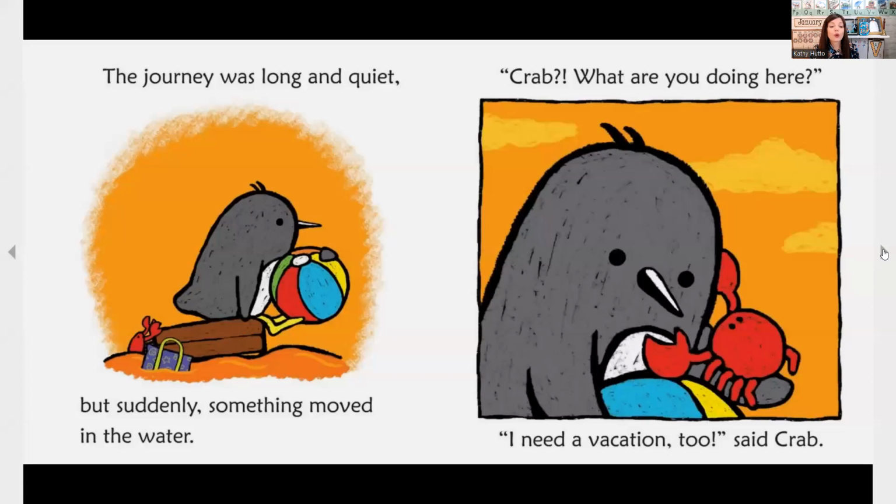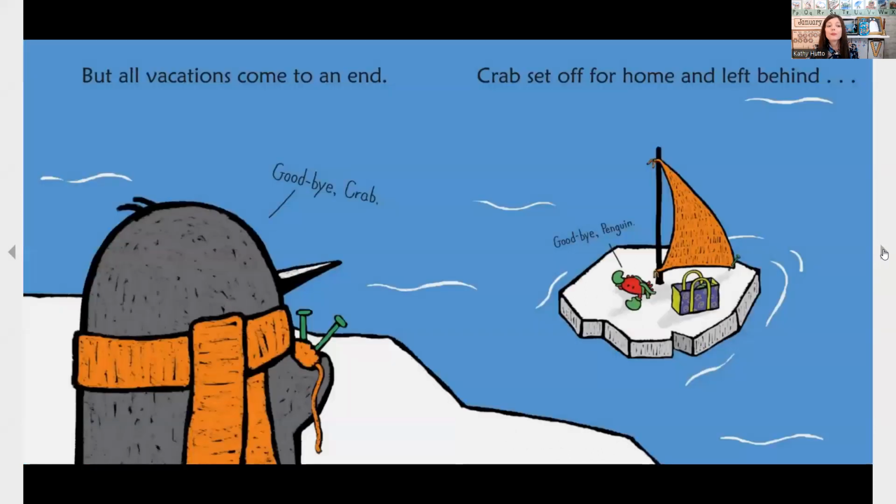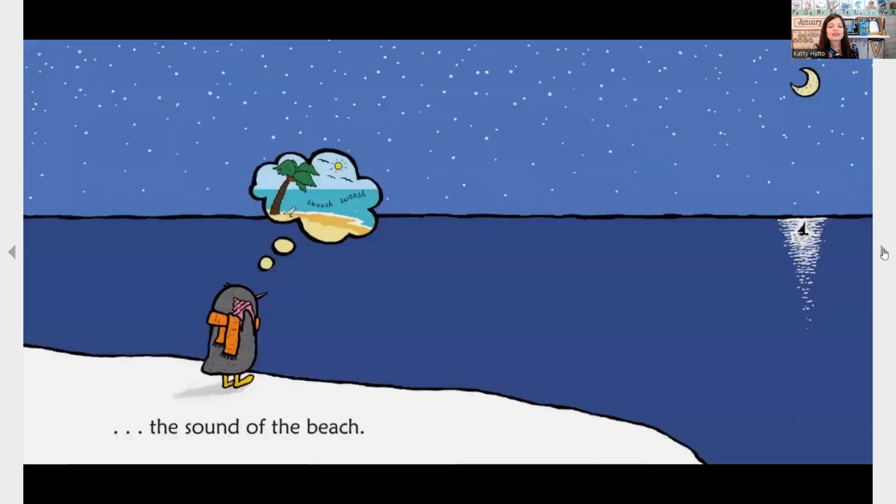The journey was long and quiet, but suddenly something moved in the water. Crab, what are you doing here? I need a vacation too, said Crab. Penguin and Crab finally reached the shore. They swam and swam. They whooshed and pushed. They fished and wished. But all vacations come to an end. Goodbye, Crab. Goodbye, Penguin. Crab set off for home and left behind the sound of the beach.